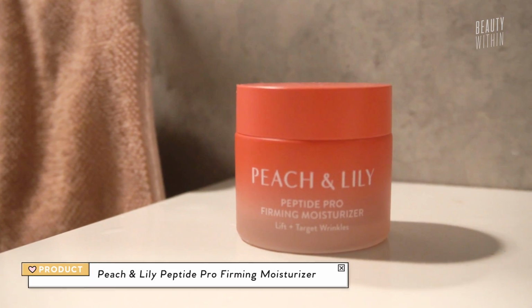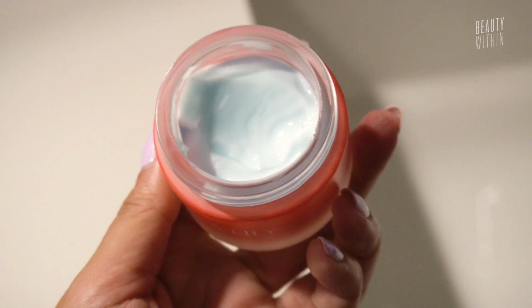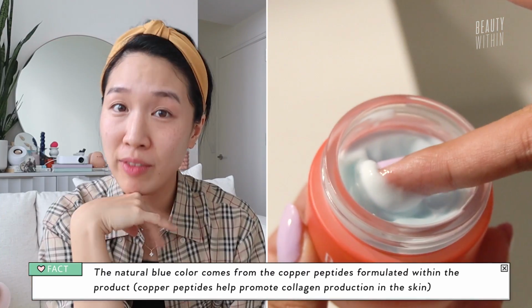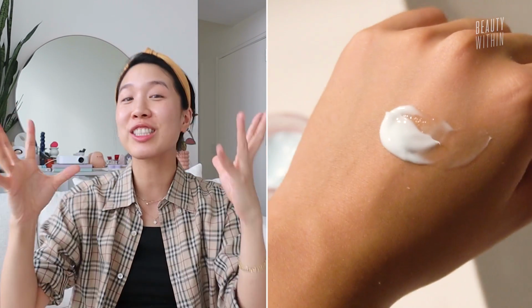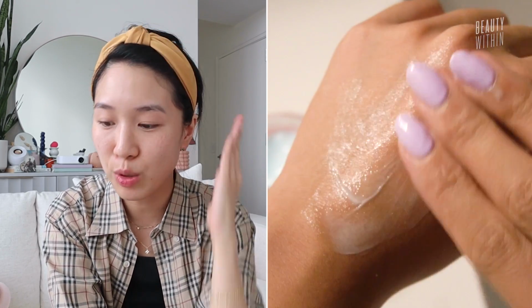Ro and I have been using the new Peach and Lily Peptide Pro Firming Moisturizer. It is amazing. She doesn't have it with her, but it is blue like this because the peptides come in a blue shade in their natural form. I left mine with my mother, but before giving it to her, I used it for 2 weeks exclusively. And guys, it's seriously my favorite moisturizer at the moment. It's really good. It's my favorite moisturizer of 2022.